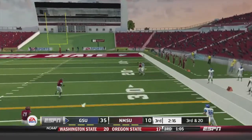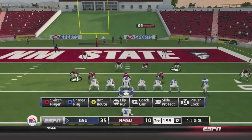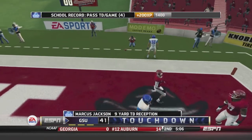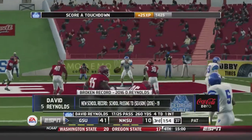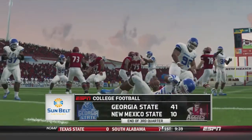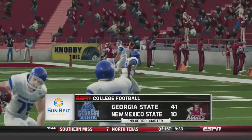Reynolds drops back, fires deep, caught by Marcus Jackson at the 15, taken down at the 9. 1st and goal from there. Under center, Reynolds will drop back to pass, fire on the run to the end zone. It's caught by Marcus Jackson for the touchdown, putting Georgia State up 41-10. And David Reynolds has another new record for Georgia State: 19 touchdown passes on the season, and Georgia State leads at the end of the 3 quarters 41-10. The Panthers are up big.